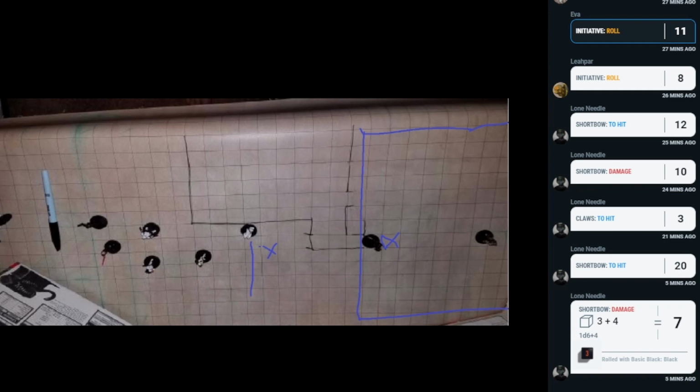As long as I don't move next turn. Yeah, you just don't get that feature again until you don't move for one turn. Right. Oh, okay, got it. Okay, yeah. Let's go with that.